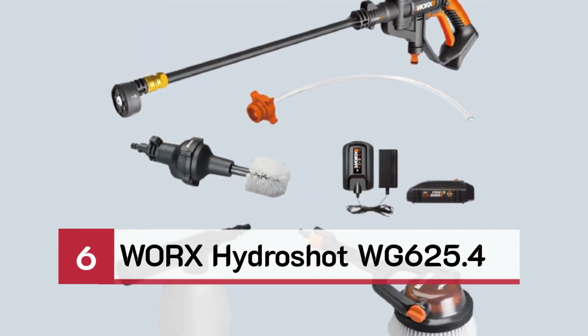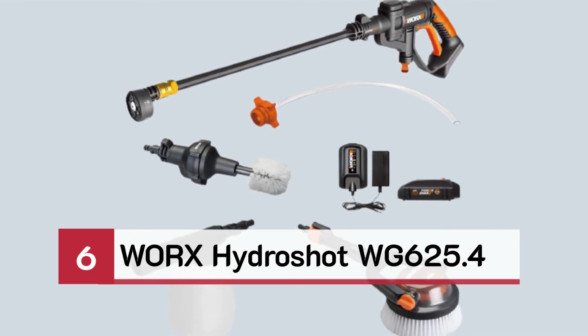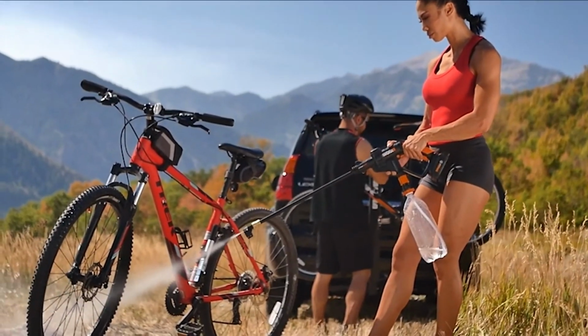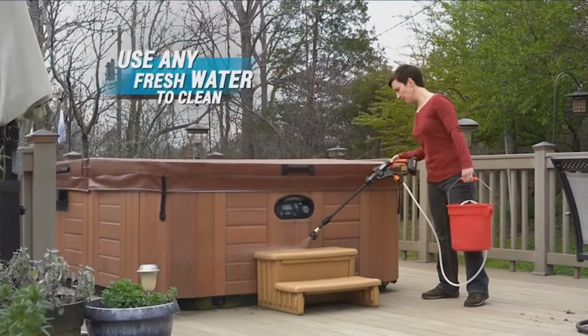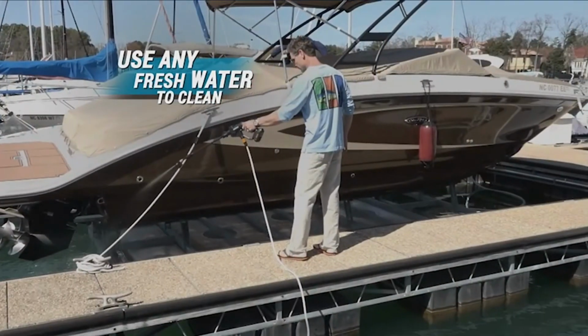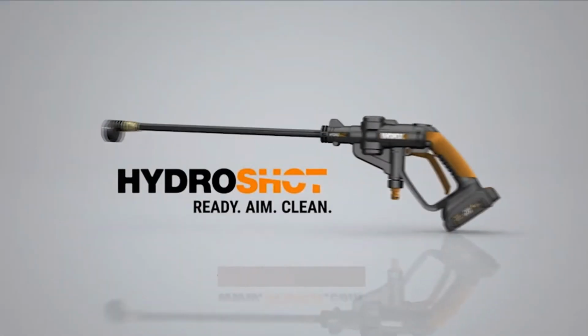Number 6. Works HydroShot WG625. The Works HydroShot is the world's first portable power cleaner, fueled by a 20-volt battery. HydroShot pumps from any freshwater source for pressurized cleaning anytime, anywhere. HydroShot even boosts your normal hose pressure up to 10 times. The Works HydroShot.